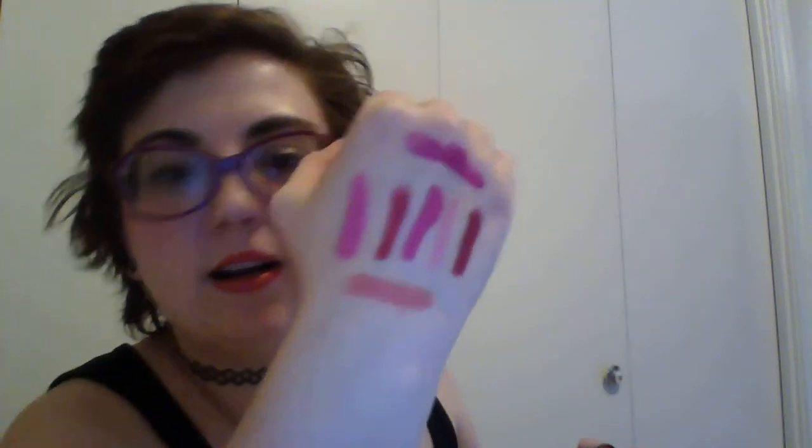Okay, and then this is called Coralicious, also I think still available at Icing. So that's at the bottom there. It's a good coral color. I'll say this one doesn't stay on as long as the others. I don't know why that is. It feels a little bit more creamy on the lip. That might be why. But still a great color.